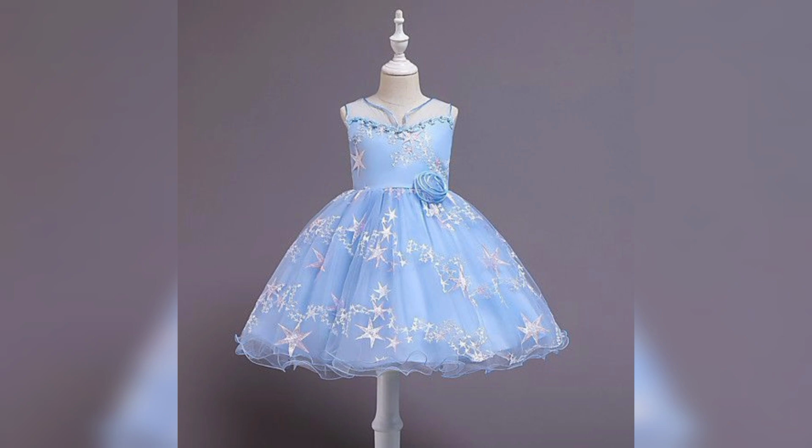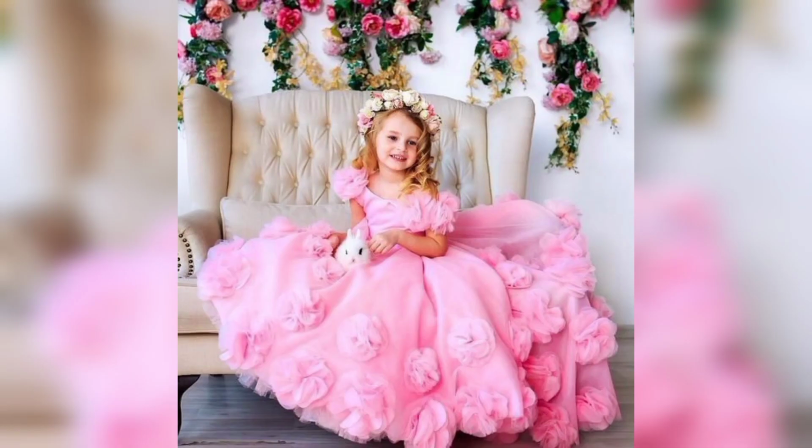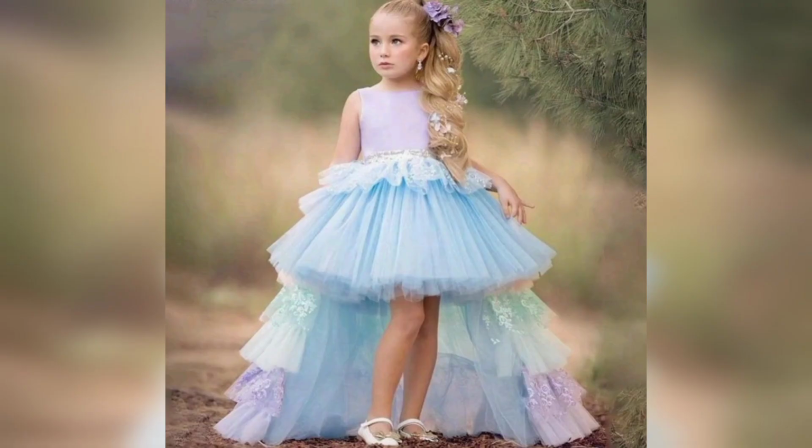Gown style frocks are a popular option for formal occasions like weddings. These dresses have a fitted body and a long flowing skirt that cascades to the floor. They are especially made with heavy fabrics like silk or velvet and are adorned with intricate embroidery.